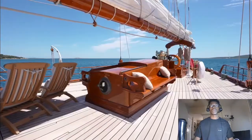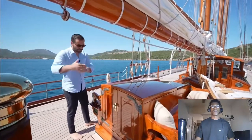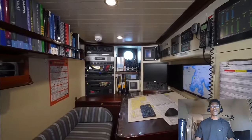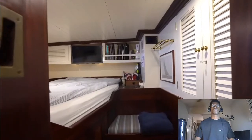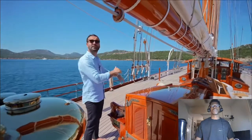We have the first companionway here. This roof assembly actually slides, which makes this opening a little bit bigger so you can go down and access the nav station and 2 crew quarters, which are the rooms for the captain and chief officer. You can access it from this opening.